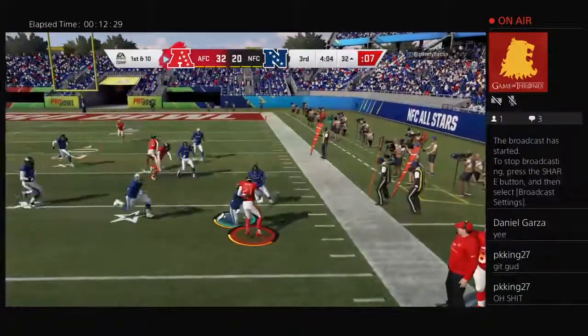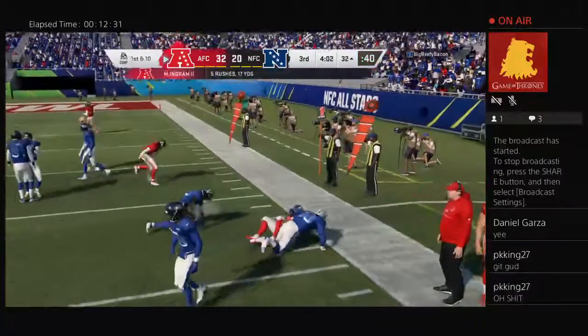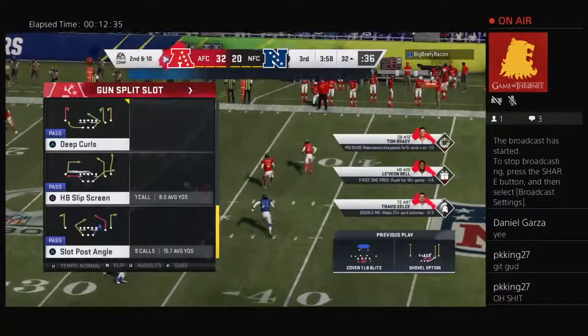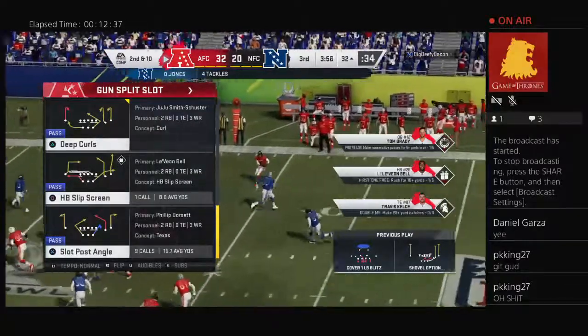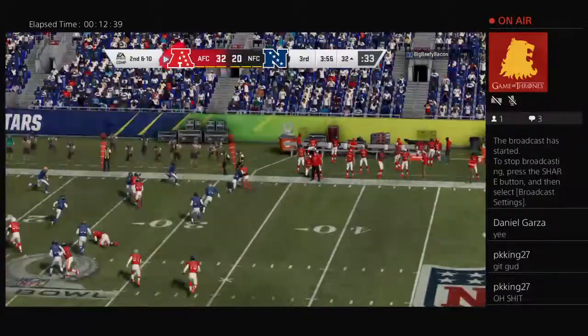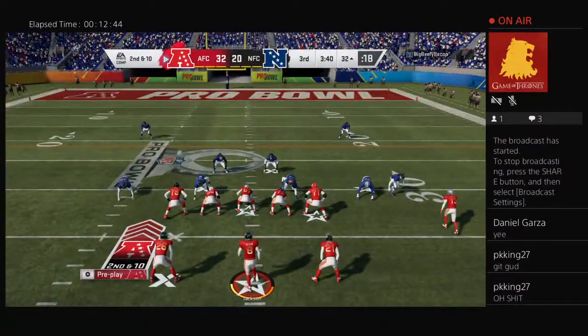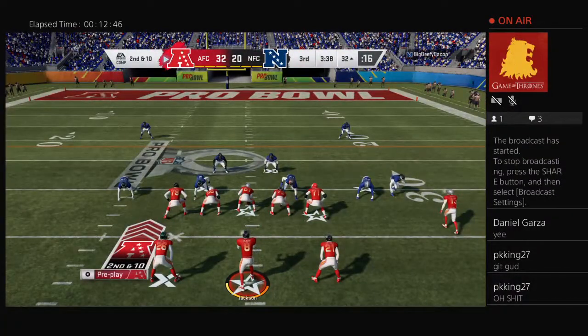Back to the running game. It's Ingram. And they're going to stop him right at the line of scrimmage. Just no cutback lane to be found whatsoever. Second and 10. He has elite instincts from his linebacker spot. He's able to diagnose the run and flies in like a missile to stop that one behind the line of scrimmage.